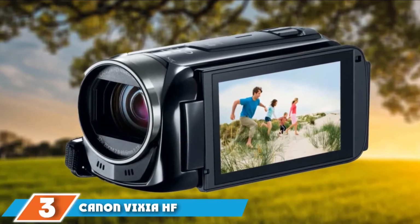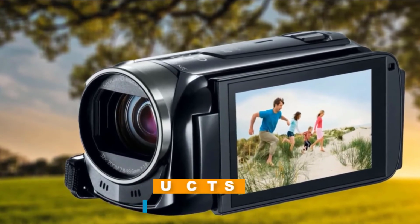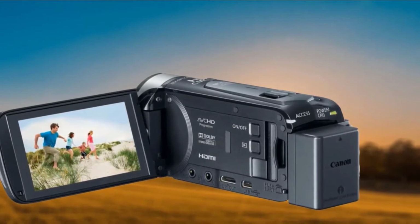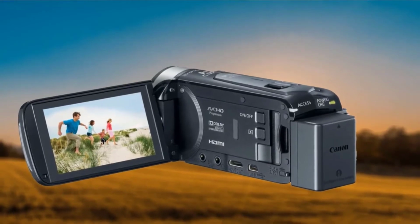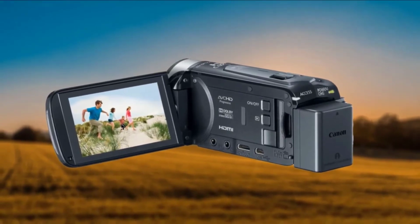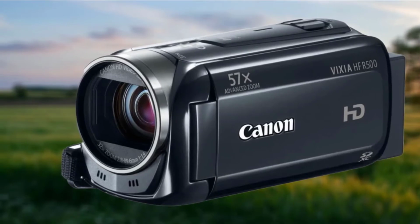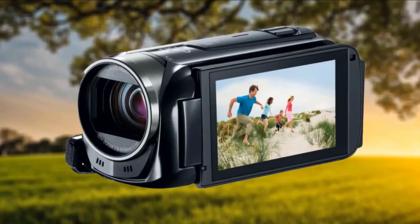The number 3 position is held by Canon Vixia HF R500 digital camcorder. The HF R500 was released along with the R50 and R52. While these cameras share the same sensor, lens, LCD and processor, the R500 lacks the Wi-Fi and internal storage. The higher-end models have 8 GB and 32 GB of internal storage respectively. Fortunately, even without the added memory, you can simply record to SD, SDHC, SDXC memory cards, which are very inexpensive. The lens has a 57x advanced zoom and optical image stabilization, which yields impressive results for a $300 camera.